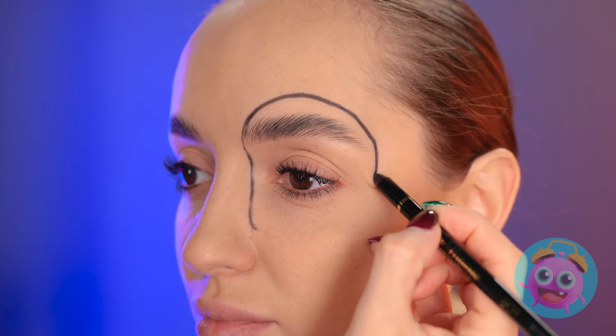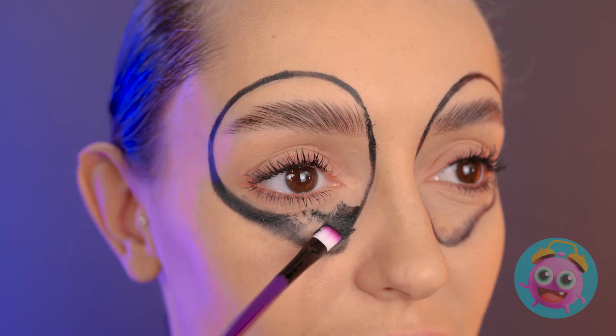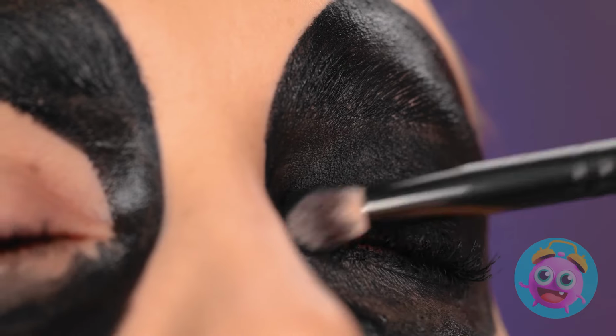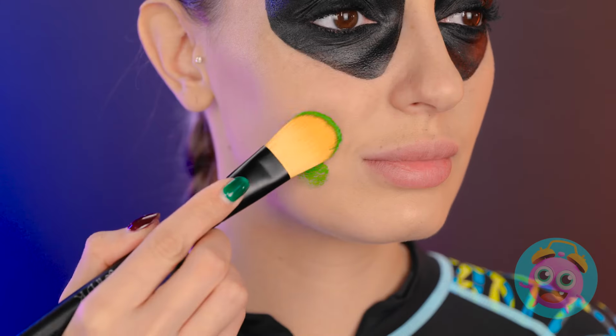I'll start by drawing a line around my eye. And then I'll do the same with the other eye, too. Okay, that's good. Now for some black. I'll fill in the shapes that I drew with more black. Can't forget to cover my eyebrows, too. I don't need to do anything with my lids yet, though. Because for those spaces, I'll use a pencil instead of a brush. Next up, the green, of course.